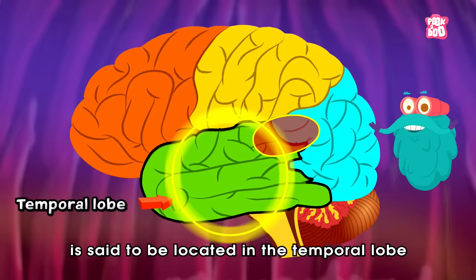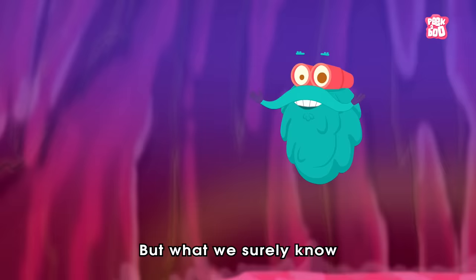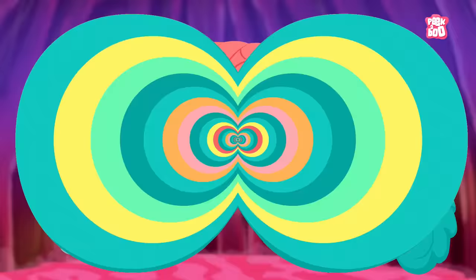Yes, the Wernicke's area is said to be located in the temporal lobe on the left side of the brain region. Although the exact location of this region is still debatable, what we surely know is that this area is essential for language development and helps us choose the right words while expressing our views.